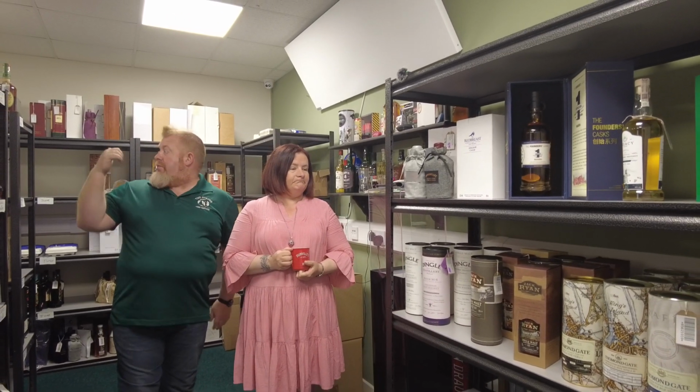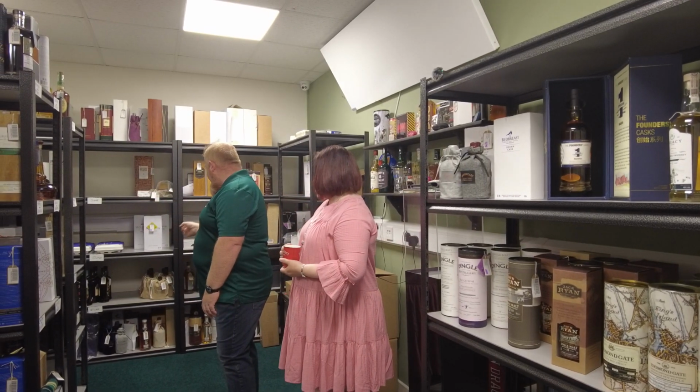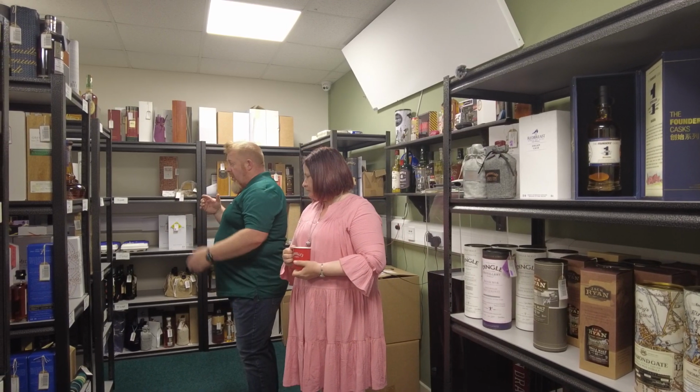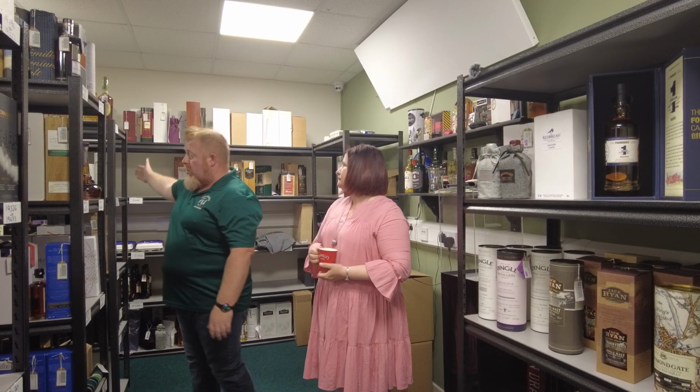The Redbreast single cask. There's a 19 bottle Dunville set. There's a full set of colognes. There's a few of the Dargela collections. There's a Dingle batch 1 to 6, which I have the cask strength 1 to 6 here as well.